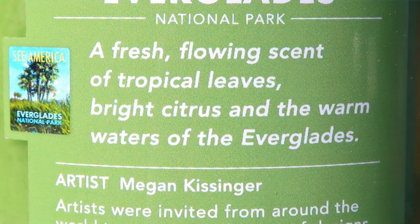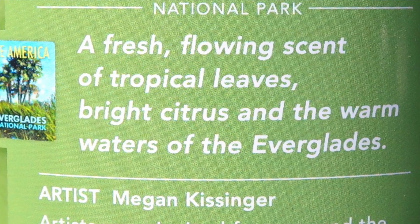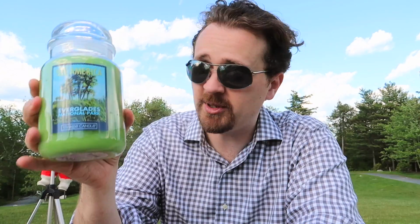Very, very nicely done. Yankee Candle's description on the back: a fresh, flowing scent of tropical leaves, bright citrus, and the warm waters of the Everglades. Hey, it sounds beautiful, it smells beautiful, I'll go with that. But if you like the description of any of the other candles that I talked about today, make sure you go into your local Yankee Candle, give them a shot.